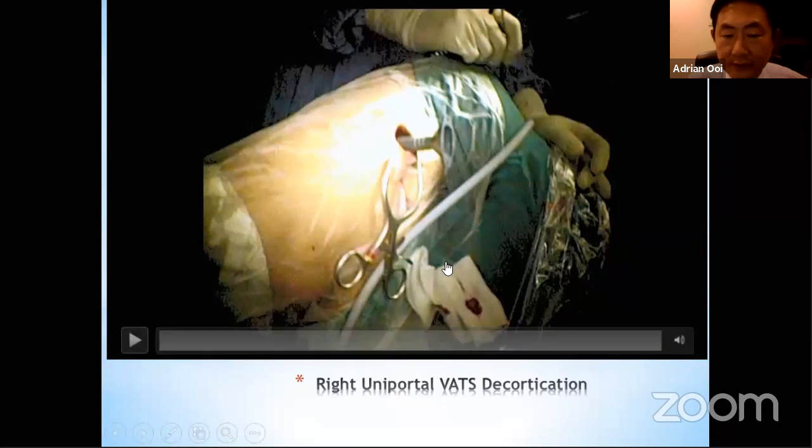It is a uniportal VATS decortication, but on a young man, a right uniportal, right chest. Okay, so where is the landmark? This is the nipple. It's about 3 or 4 inches lateral to the nipple. This is the anterior port, the inferior port would be here, the posterior port would be here. I go through the anterior port, because from the anterior port you can see the top part, the bottom part, and access everywhere you like.